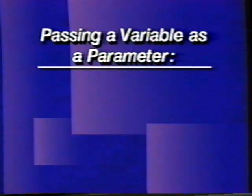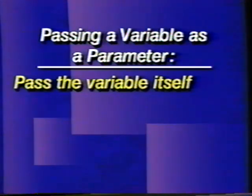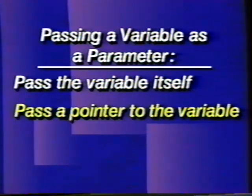A reference may seem like a simple idea at this point, but it is very important and widely used in function parameters of C++ and in building C++ classes. Let's examine references in more detail. In C, there are two ways to pass a variable as a parameter. 1. Passing the variable itself, which causes a duplicate of the variable to be created when the function is called. This can be inefficient, especially for large arrays and structures. 2. Passing a pointer to the variable. This allows the function to access the caller's original variable.